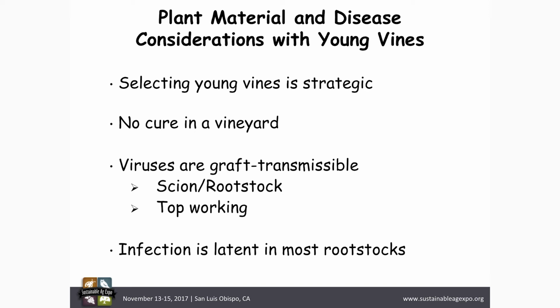Selecting young vines is a strategic decision. And you remember some of the comments I made during my first presentation on day one? Stop ordering clone 214 of Cap Franc on 10114. These days are gone. Order clean 214 on clean 10114. And how do you know that the material is clean when you place the order? Well, there is nothing wrong about asking for evidence at the nursery level, right? He will tell you that, yes, it's clean. Well, show me the proof.